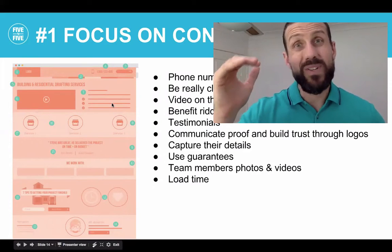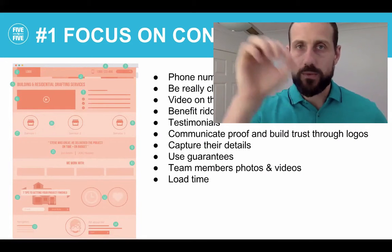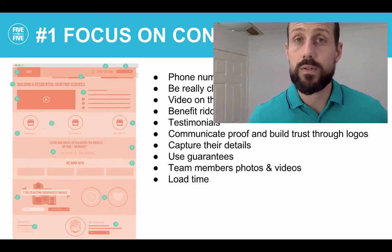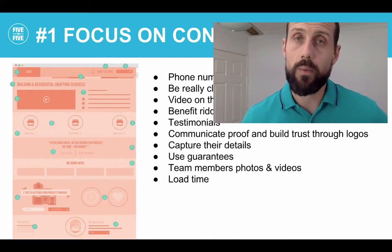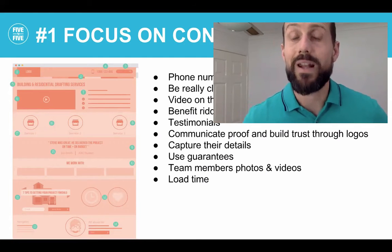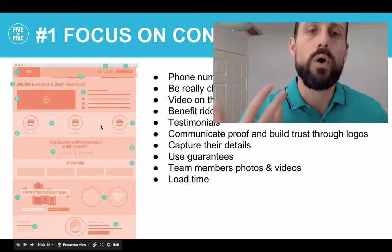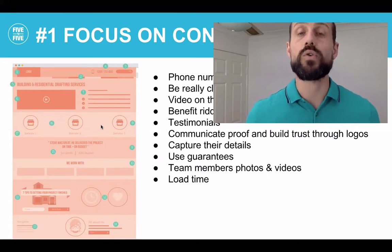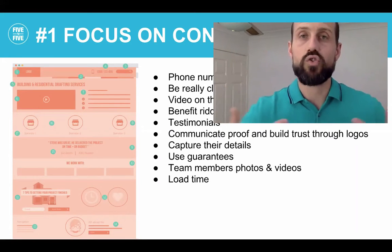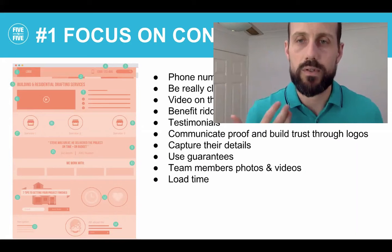Benefit-ridden copy. So people are selfish. You want to make sure that the copy is very focused on what's in it for them. So little ticks, that you want to go down the list and make sure that you're ticking boxes in their mind. Testimonials. This is the social proof that people are looking for. So if you can get high-profile individuals to talk about your products and services and have that 1-2 line testimonial on the homepage, or even better, a video testimonial, absolute gold. Communicate proof through building trust and logos. So basically, if you're part of an industry organisation or you have a certain certification within your business, little logos that are also building that trust that you are a good, robust, established operator that plays by the rules and is going to do a great job.